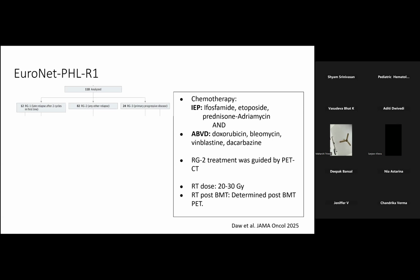So what chemotherapy did they receive? They received IEP, which was ifosfamide based, alternating with ABVD. So most of these patients in the front line had received the OIPA-COPDEC regimen. They were all part of the Uranet PH1 and PH2 study probably as well. So it was the OIPA-COPDEC, and for salvage, they were given ifosfamide based and ABVD based therapy.